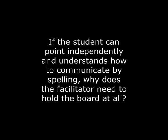If the student can point independently and understands how to communicate by spelling, why does the facilitator need to hold the board at all? What would happen to the student's written output if the board was stationary and the facilitator did not provide physical, auditory, or visual cues?